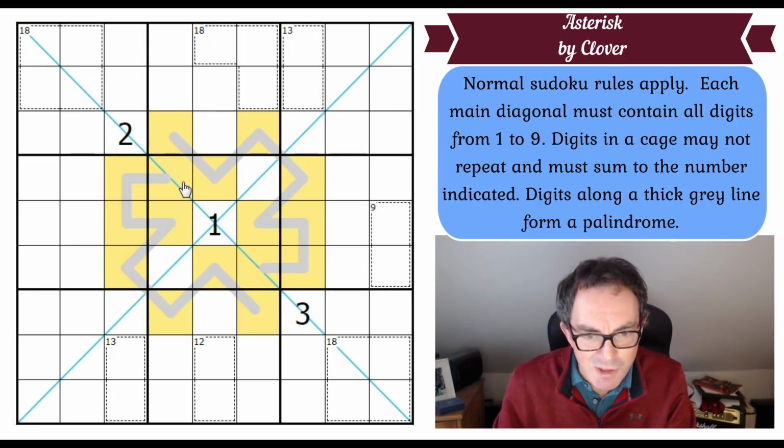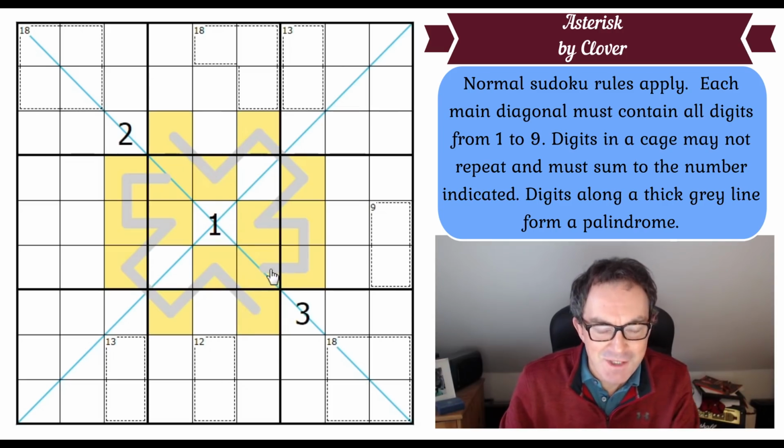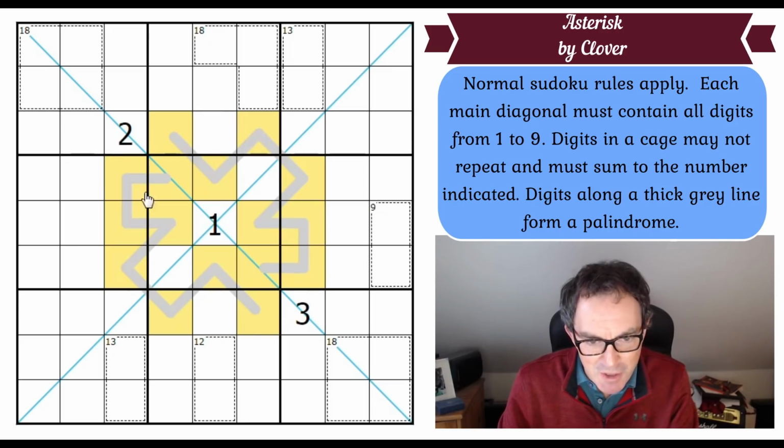This is actually what Clover has done. This is very, very clever. I love this. What an idea for an entry. So we've got... You can see the yellow squares can't be 1s. We've looked at that already because they're on the palindrome. Now, 2 and 3, knowledge bomb from Cracking the Cryptic, can't be 1s.